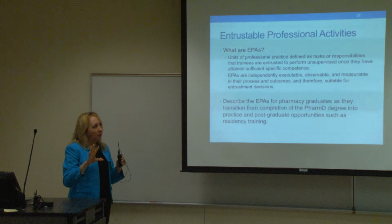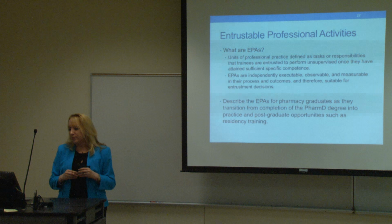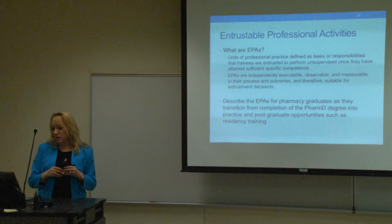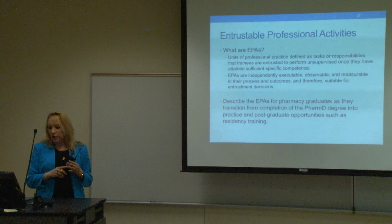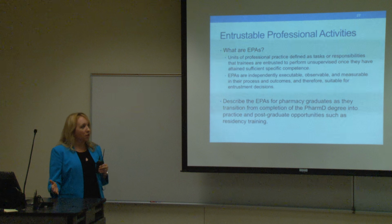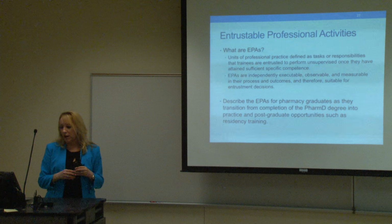The other terminology that is referenced in the standards that you will see in our information are Entrustable Professional Activities, or EPAs. So these are basically responsibilities that should be entrusted to trainees, and they should be able to perform them unsupervised once they have achieved specific competence and by the time that they graduate and are moving out into practice. So they're measurable, they're observable, they have outcomes, and it really is describing what the pharmacy graduate should look like as they transition from the completion of their degree into practice or into postgraduate opportunities like residency training. So basically, what can you expect from the students, or what should their expectations be?